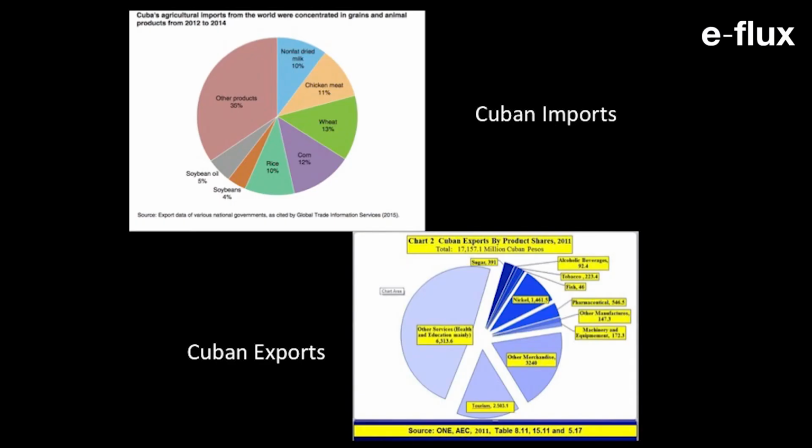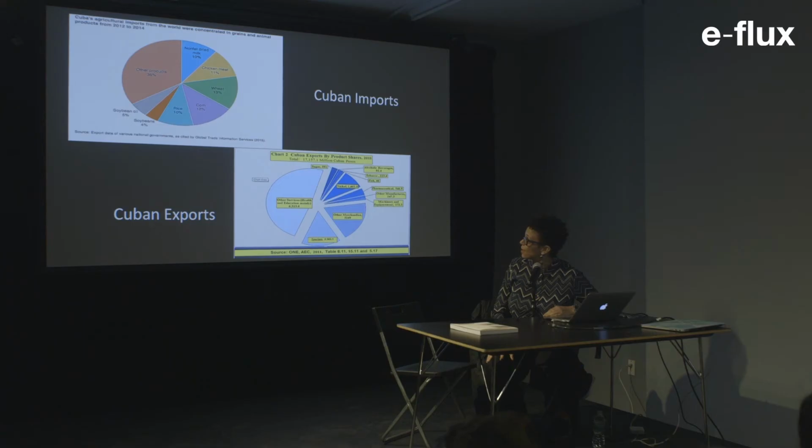This is Cuban imports on top. So basically, here it says 65. It's probably closer now to 70 in 2018 of the Cuban importation. So this is what hard currency, which is extremely limited, goes to: bringing food into the country for the population.